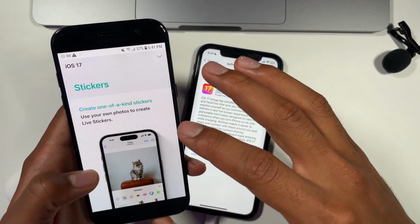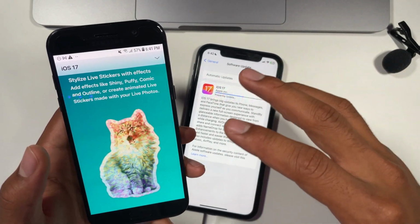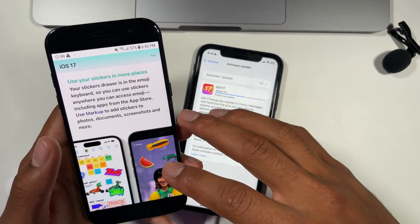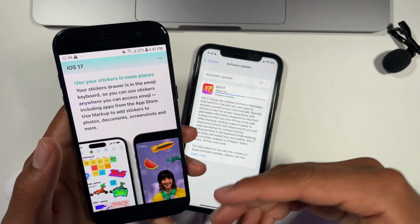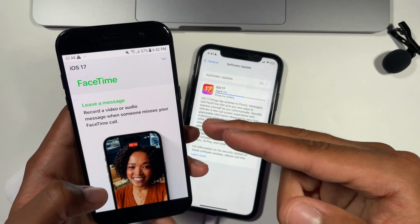Now moving on to stickers. You can create one-of-a-kind stickers and you could share those stickers with cool effects. Now you can also use your stickers in more places and you can copy and paste them into photos, documents, screenshots, and more. So now moving on to FaceTime.